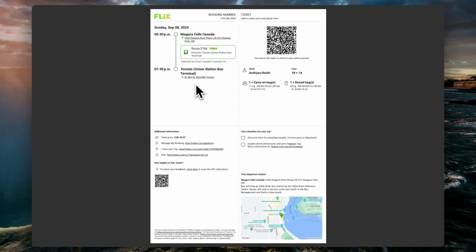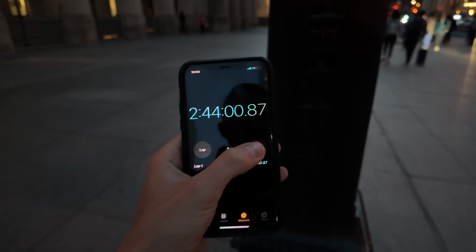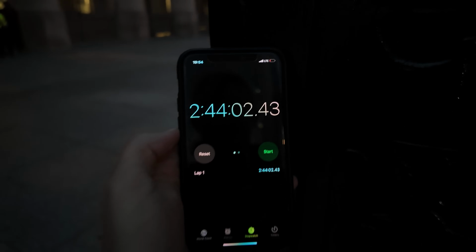Flixbus was pretty much on time, but my only complaint is that when I was booking on Flixbus's website, it never said anything about stopping at Terminal 1 at Pearson Airport. They probably baked in that kind of detour, but it would have been great to know that it would make a stop there. Anyways, I'm running back to Union Station's clock tower to measure how much time it actually took me to get back. 2 hours, 44 minutes and 3 seconds, and I'm back where I just started this morning.